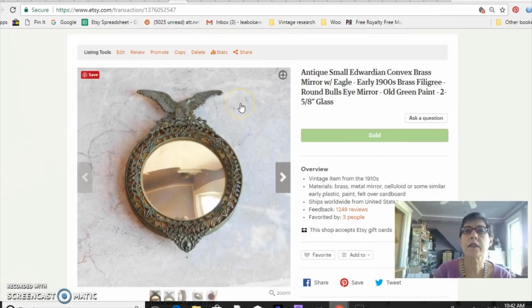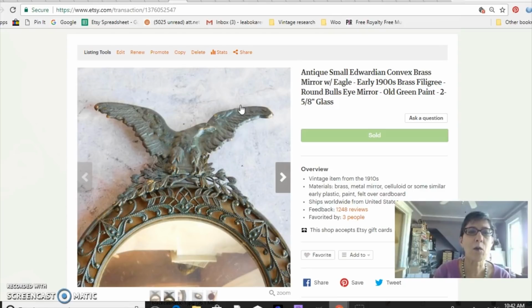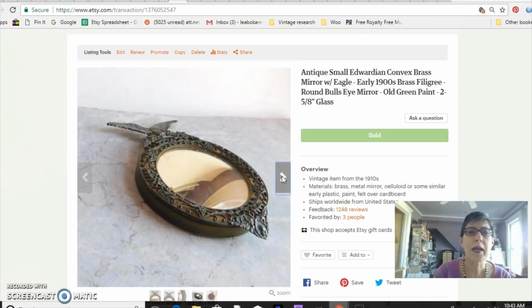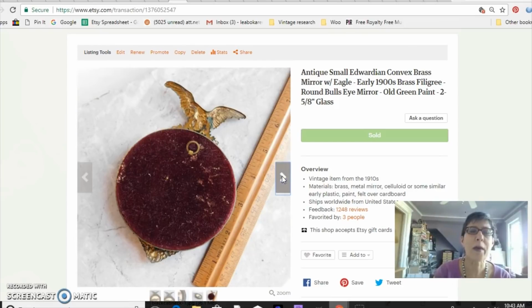And this is a nice little, very little, convex or bullseye mirror, kind of a federal style. I'm not sure exactly how old it is, but I think it's kind of old. I was guessing Edwardian just based on the style of it and the way it was worked and everything. Let's see if I can show you what the back looked like. There's the back, so you can tell it definitely has some age on it. I paid $5 for it and sold it for $28. You can see it's pretty small. It's like 6 inches tall.